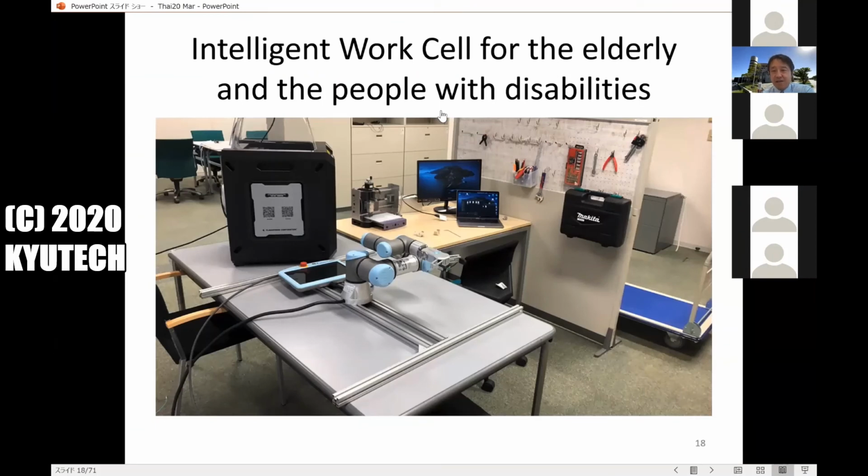Just due to time limitation, I just want to show this another example. In the Smart Life Care Co-Creation Laboratory, we have been developing this intelligent workcell, particularly for the elderly and people with disabilities. Here you see a robot and a 3D printer and CNC files and some tools. On top of this, we need to develop great AI to understand the motor intention or planning intention of the elderly or people with disabilities. So that's a new project.